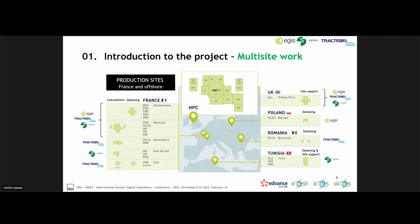One of the particularities of our joint venture is the fact that we are located in more than 9 sites in the world. So we have calculations which are done by our 3 companies, so in our 3 different offices. So it's in Gennevilliers for TRACTEBEL, Gare de Lyon for setec, and for Egis it's in Montreuil. And we also have one more in Lyon. And for the detailing, we have a main office which is in Paris, but we also have offshore offices located in Poland, Tunisia, and Romania. And in addition to that, we have a whole team for the joint venture, which is located in the UK, both in Bristol and on site.